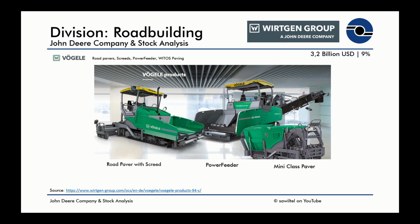Let's move on quickly. Vögele: road pavers, screeds, power feeders, and Vitos paving. So I learned that this is the actual paver, and then you might be wondering, what does the power feeder do? You can imagine the dump truck comes in here and puts the asphalt in here, and this just transports it onto here. So this falls then down here, goes into here, and goes on the road. So road paver and power feeder, most of the time they work together. And then again they have smaller classes of everything for paving sidewalks or anything like that.